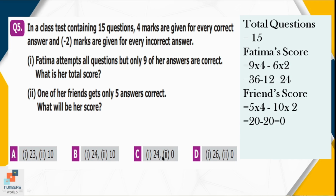So option C is representing the correct answer. So option C is the correct one. Fatima's score will be 24 and her friend's score will be 0.